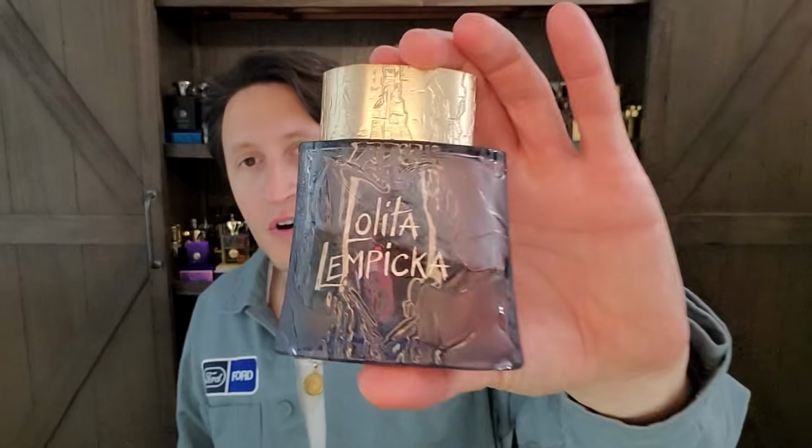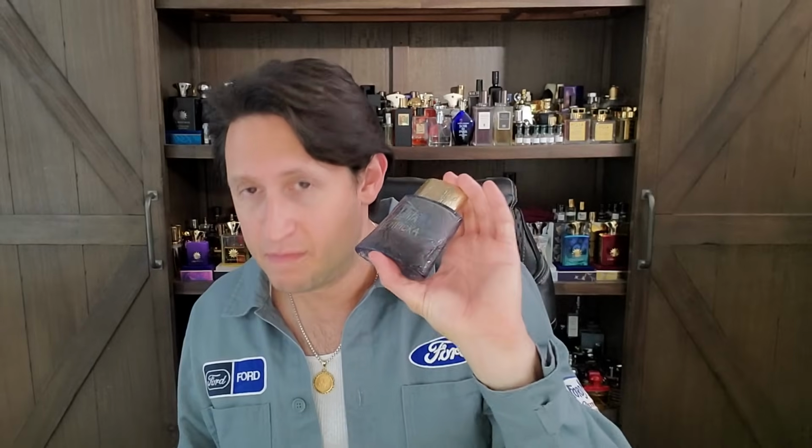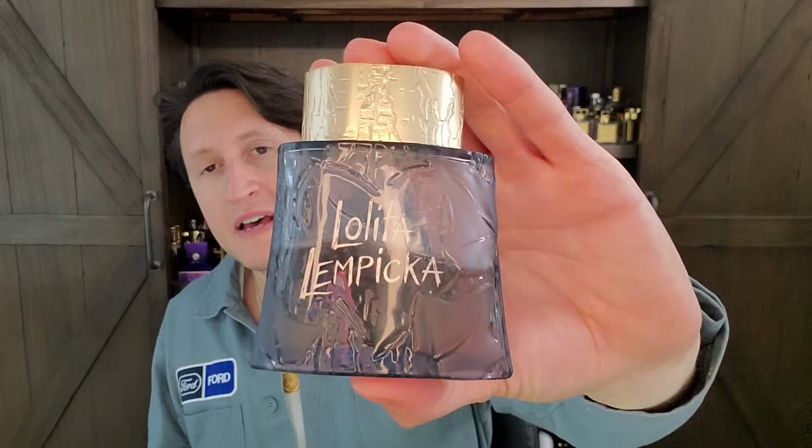Number 128 is a Lolita Lampica fragrance. This is called Eau Masculine. Again, back when houses knew how to make designer fragrances. Eau Masculine is one of my favorite licorice-like fragrances. Anise, licorice smell with absinthe and ivy. It's green. It's slightly boozy because of the rum. It's beautiful in the fall, by the way. Vanilla, tonka bean, cedar, and cistus. Absolutely stunning fragrance by the house of Lolita Lampica at number 128.